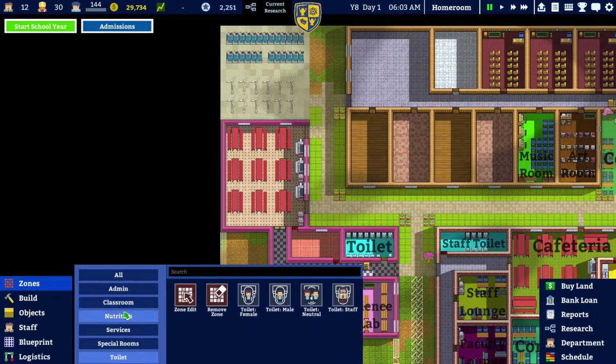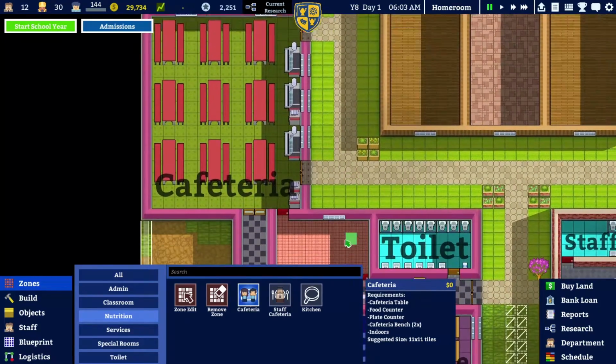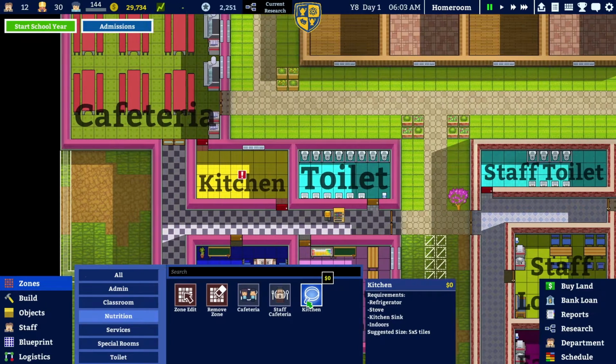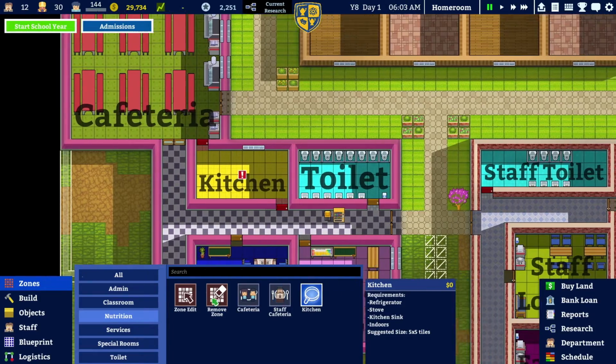So let's go for a zone. We should go for nutrition. So this is going to be a cafeteria. Thank you very much. This is going to be a kitchen like so. Do you know, I'll admit this now. For a long time, I thought that was just some sort of place-holding graphic for a kitchen because I thought it's like a search tool. I thought, yep, it's a magnifying glass. It's a search thing. They'll replace it with, you know, a character in a chef's hat or something. But no, that's a pan, isn't it? I noticed that not that long ago. That's a pan. That's like a frying pan. It's not a magnifying glass. There we go. You live and learn.